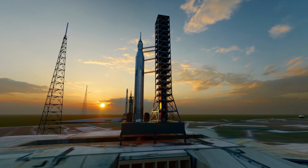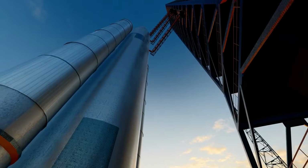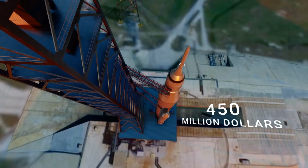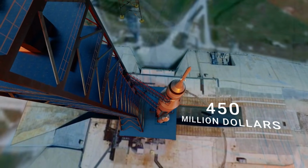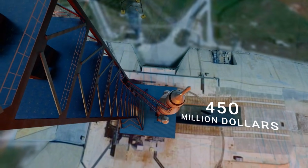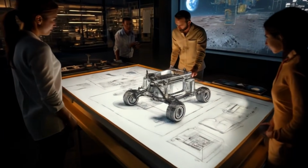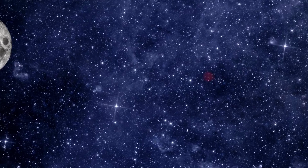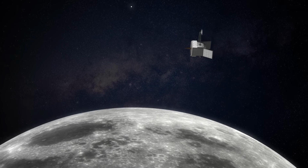All this will cost huge amounts of money, probably way more than the Viper moon mission that was cancelled after NASA had spent around $450 million on it. While Endurance is in the planning stage, the Blue Ghost lunar lander is already on its way to the Moon. Its main mission is research.